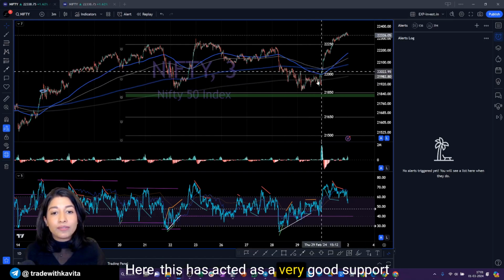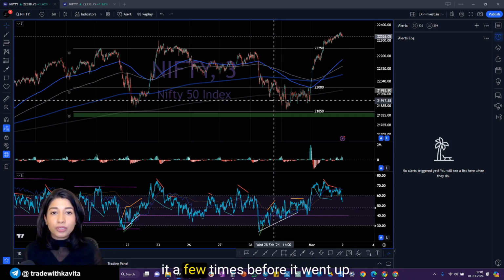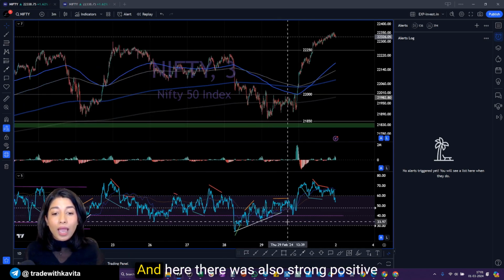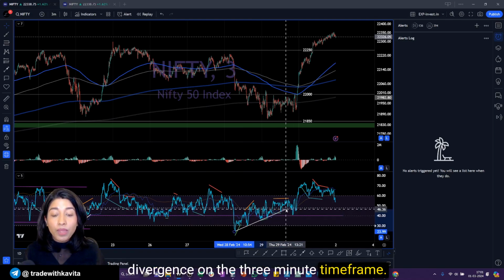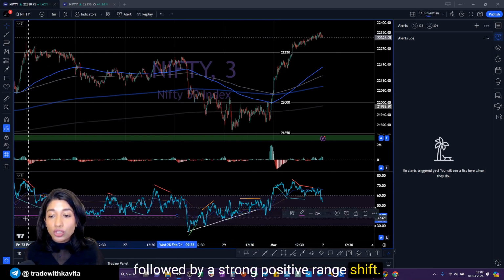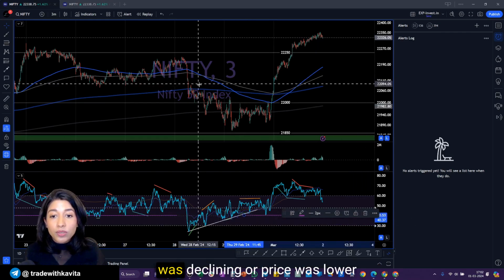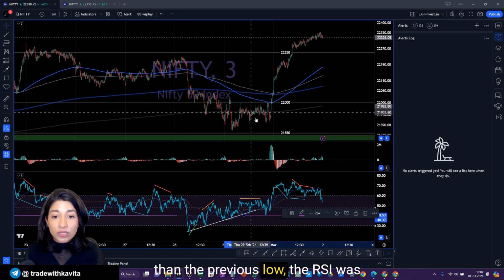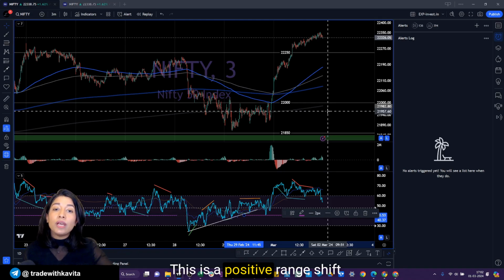This has acted as a very good support, because the price kind of weaved around it a few times before it went up. Here there was also a strong positive divergence on the 3-minute time frame, followed by a strong positive range shift. What do I mean by positive range shift? Even though the price was lower than the previous low, the RSI was well settled above the level of 40.